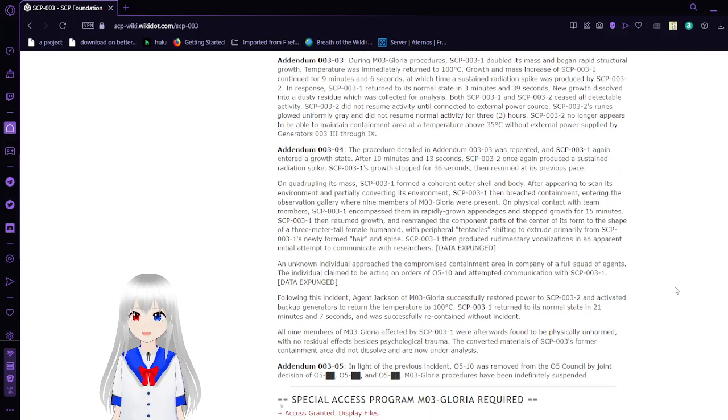Addendum 00304. The procedure detailed in Addendum 00303 was repeated, and SCP-0031 again entered a growth state. After 10 minutes and 13 seconds, SCP-0032 once again produced a sustained radiation spike. SCP-0031's growth stopped for 36 seconds, then resumed at its previous state. On quadrupling its mass, SCP-0031 formed a coherent outer shell and body. After appearing to scan its environment and partially converting it, SCP-0031 then breached containment, entering the observation gallery where nine members of MO3 Gloria were present. On physical contact with team members, SCP-0031 encompassed them in rapidly grown appendages and stopped growth for 15 minutes.